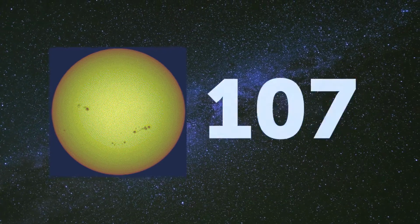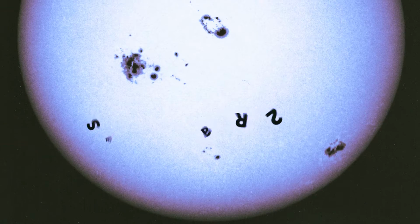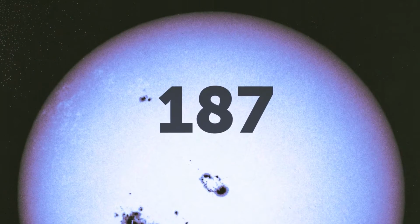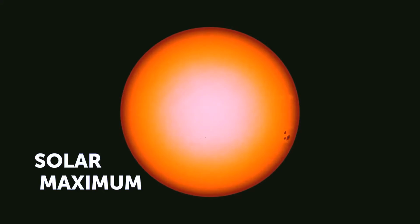In June, 163 sunspots appeared on the sun's surface. The last time we had so many dark patches across the sun was in September 2002, when there were 187 of them. Uh-oh. It seems this chaotic party is getting closer to its peak. And that's something we call solar maximum.